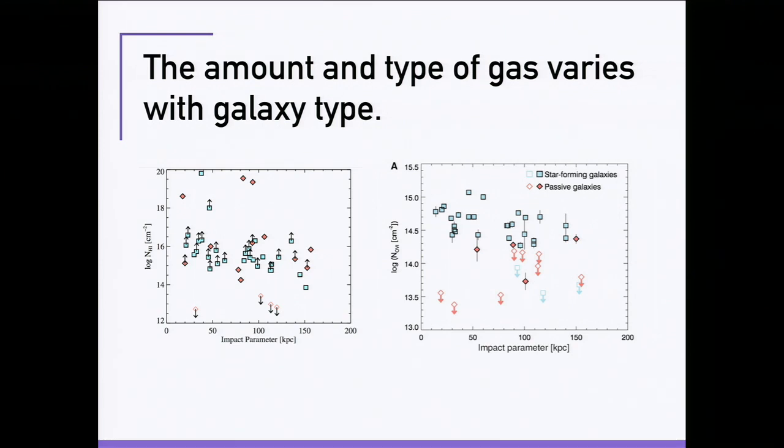So to remove 5 electrons from an oxygen atom takes a lot of energy. And so this ion happens to trace gas that's a lot hotter. So this is something at around 1,000,000 Kelvin, where this gas is more at 10,000 Kelvin. And what you're finding is that there's still a lot of this oxygen 6 gas, but that you do see now differences in the populations of galaxies. So these star-forming ones have a lot of this oxygen 6, and these passive ones, non-star-forming ones, don't. So that's also now something that simulations are going to have to be able to explain.